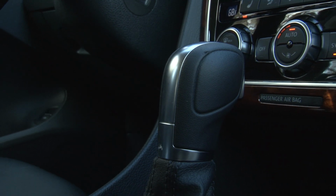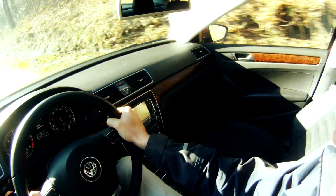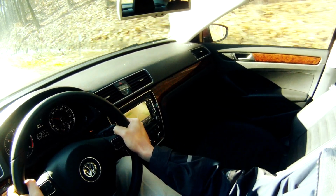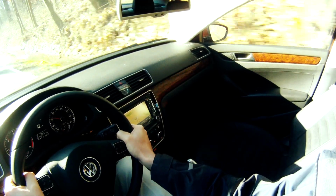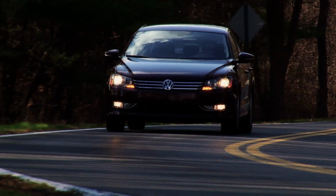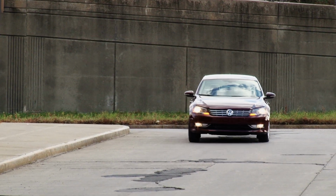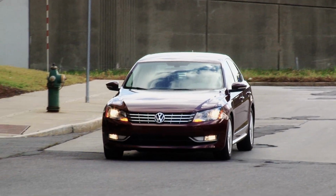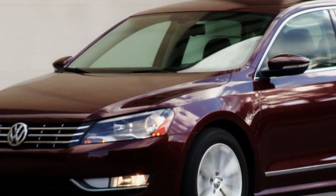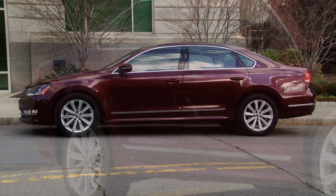This trim receives VW's excellent 6-speed DSG dual-clutch transmission as standard. Though it doesn't return fuel economy numbers as high as the stick shift, this car is still rated at 30 mpg city, 40 mpg highway. And unlike some EPA claims, my real-world, week-long test produced over 36 mpg. Very impressive. And you can drive from New York City to Chicago on a single tank.